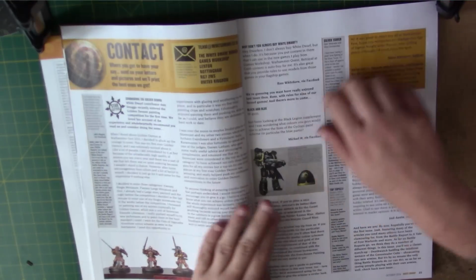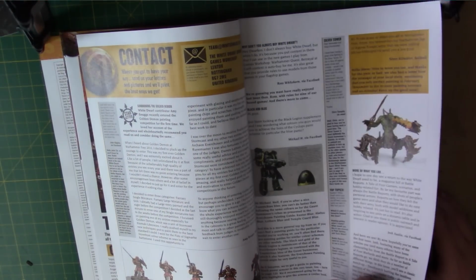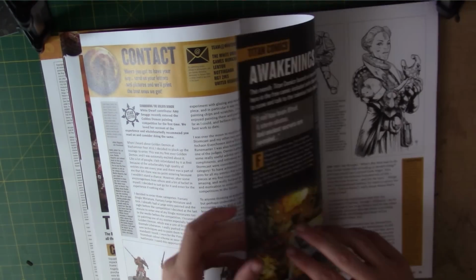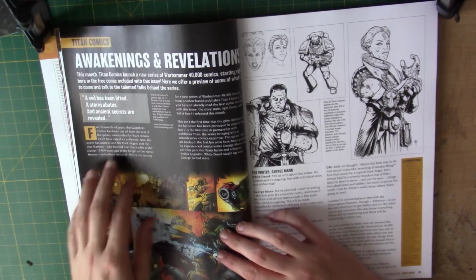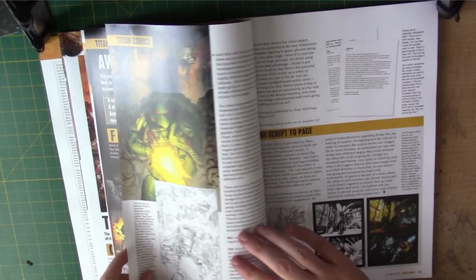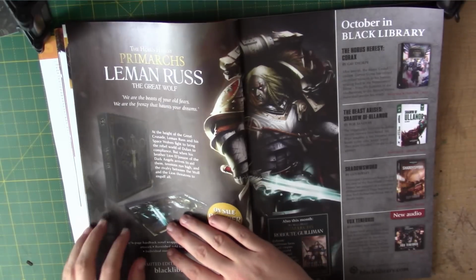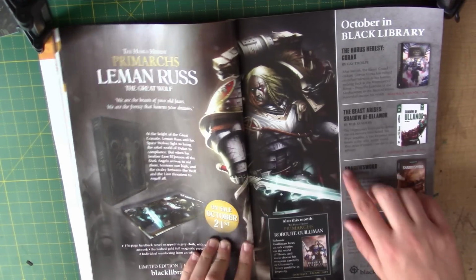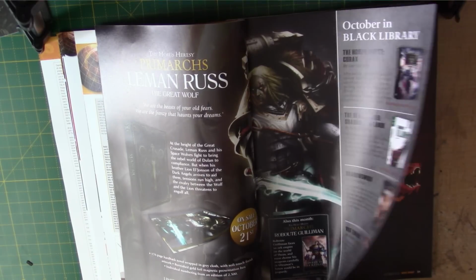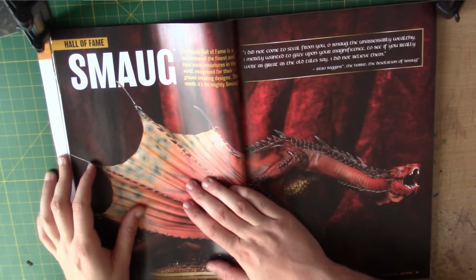So this is the contact page, fan letters basically. I won't read any of them, but some cool miniatures as well. I really like the Soul Grinder, very cool. So a little bit more about the 40k comic. And a little teaser of LEMAN RUSS, sort of his miniature, being released very soon.